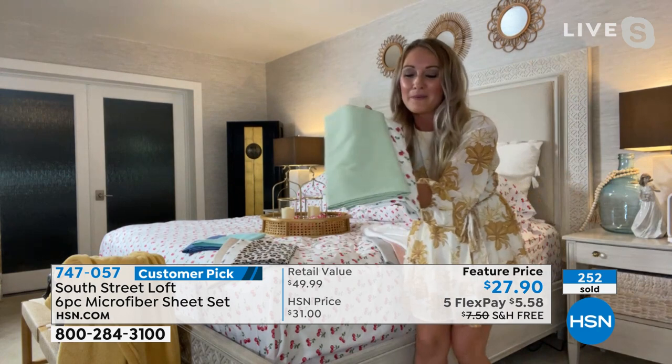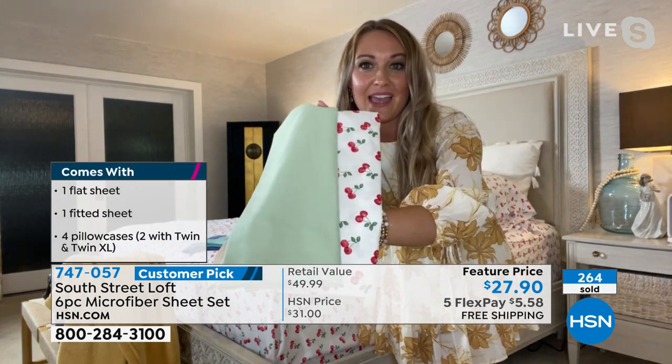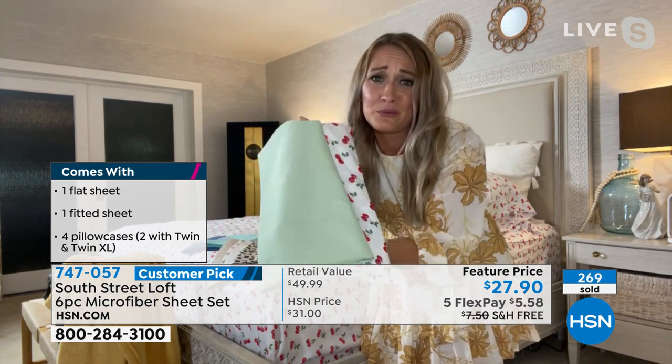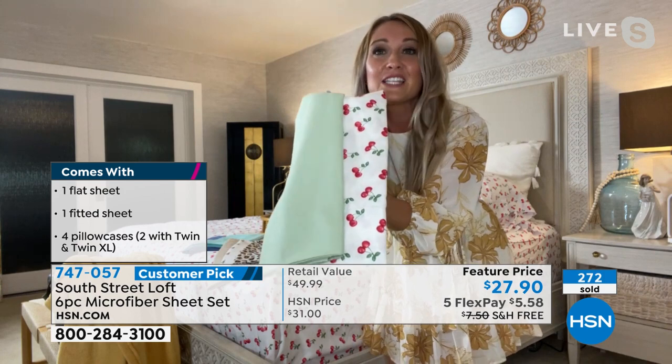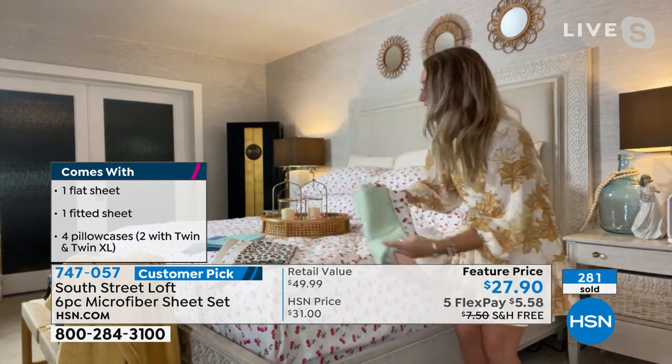And you know what's really cool, Bobby? If you pair the cherries with the sage, it kind of gives you this green and red. So if you keep these in your linen closet and pull them out for the holidays, I think that would be really cute and fun if you do some of that sweet treat holiday decor in your house. Mm-hmm. That would be so sweet and fun.